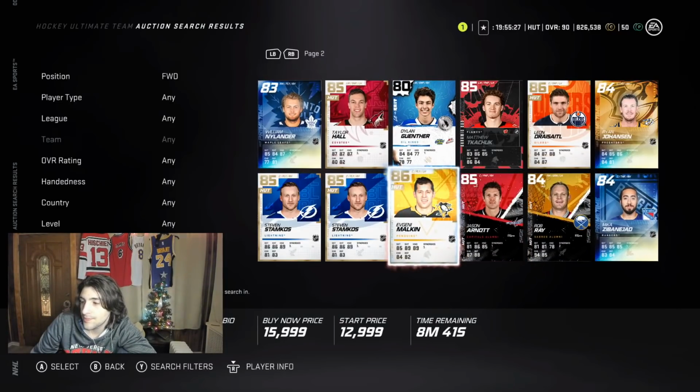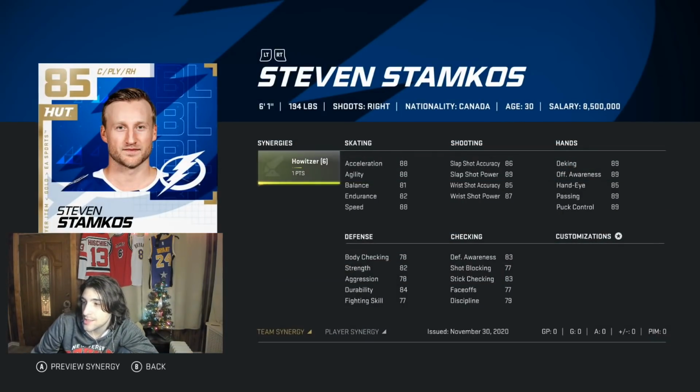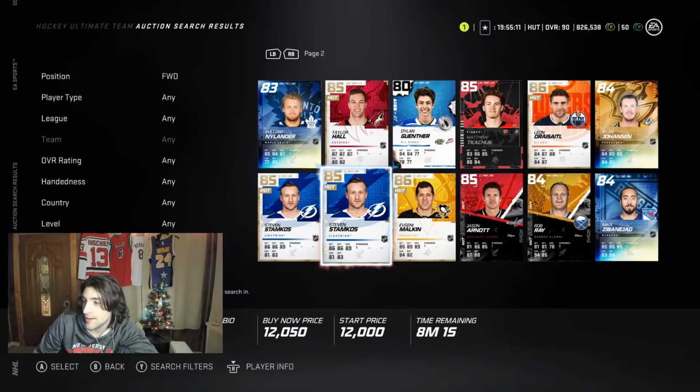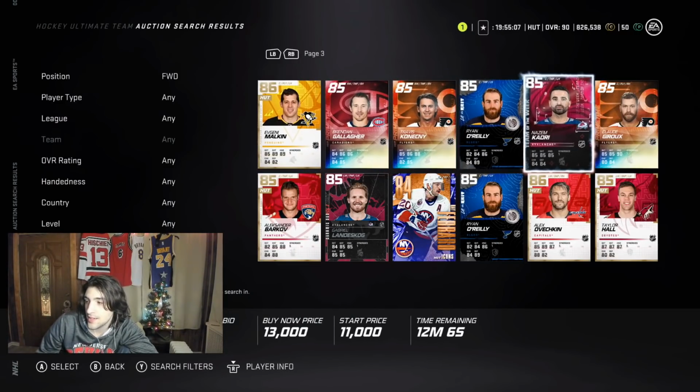Who else we got? I love base Stamkos. You really can't go wrong with Stamkos. He has 88 speed. Give him Howitzer. 91 distributor gives him 94. His shots almost in the 90s. It's very, very good. His power's in the 90s, which is really nice with Howitzer, that is. It's a super, super good card, though. Stamkos is always good in every game, so I recommend base Stamkos absolutely to you guys. Just my honest opinion, he's very, very good.